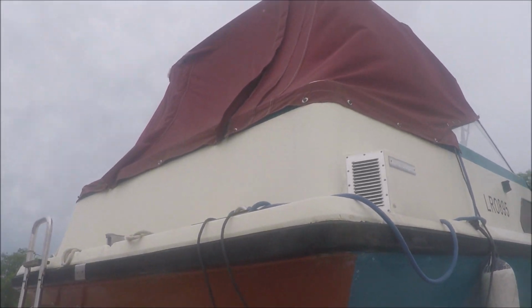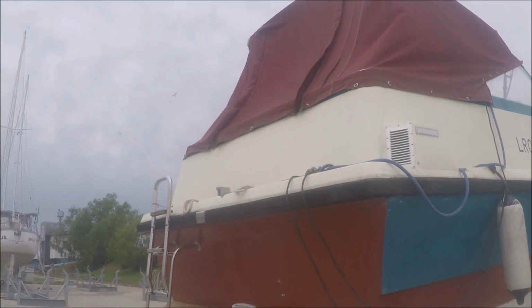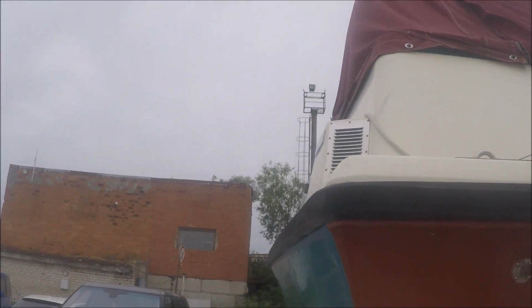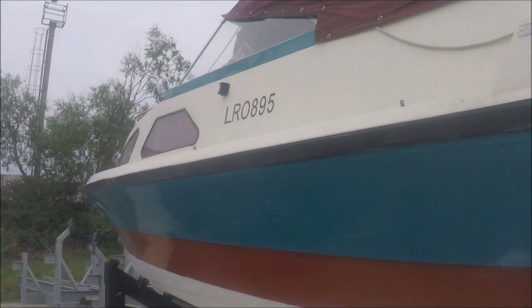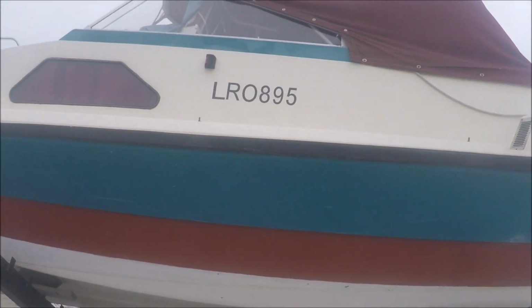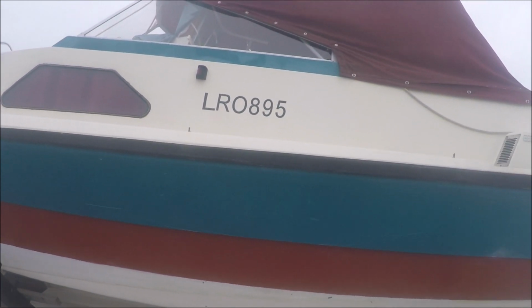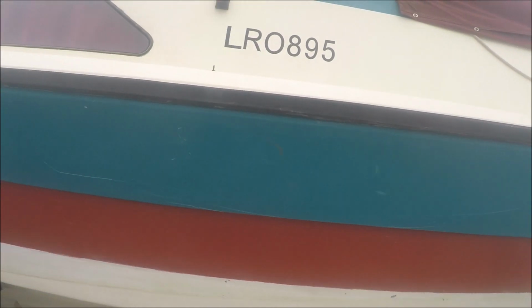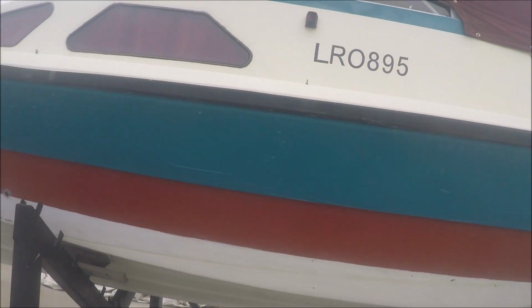Should I make her all red like the Anisette, or just keep her blue? I haven't decided yet. Originally she was all blue topsides, above the water, and somebody decided to make it red. Not really sure why. I've got a few scrapes here, don't know why, maybe my pontoon before I repaired it.